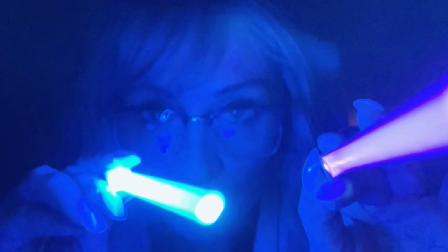Perfect. Now open your eyes. Yes, the lavender. These are little lavender drops of glow. Lavender drops of glow right there. Good. Eyes closed now. Little circles on your face. Good. Perfect. They're going all over the place.